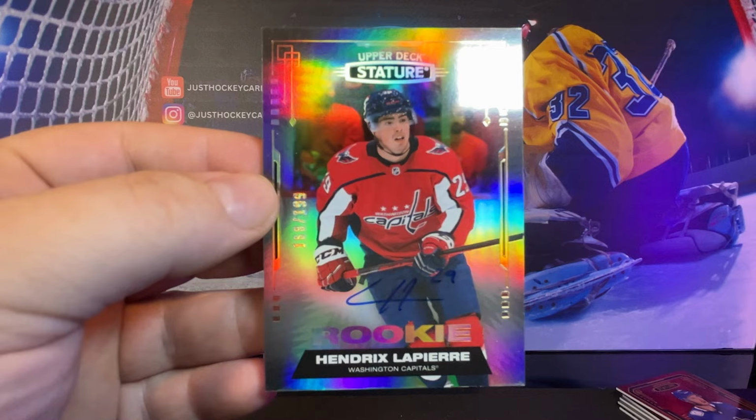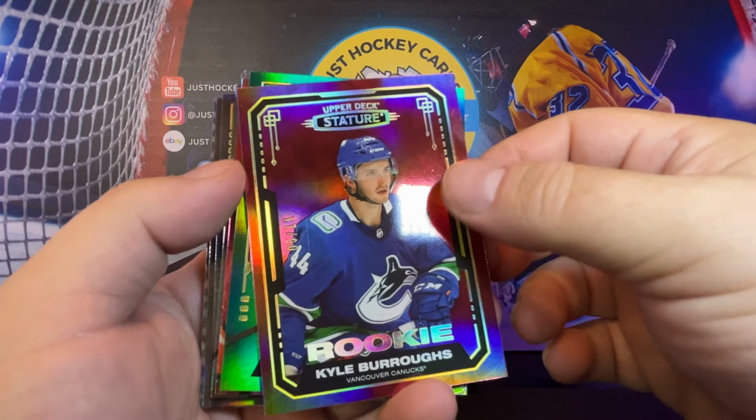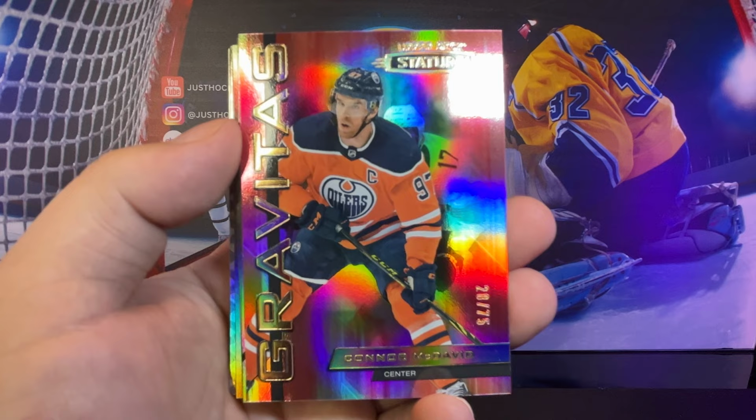All right, guys, there you have it. Real quick recap. There's only 8 cards. Hell, let's do it again. Just pretend like you haven't seen them. Kyle Burrows, 5 out of 11. We got our Sam Reinhardt here. Green, 114 out of 149. This pretty sweet gravitas here. That is a pretty awesome card.